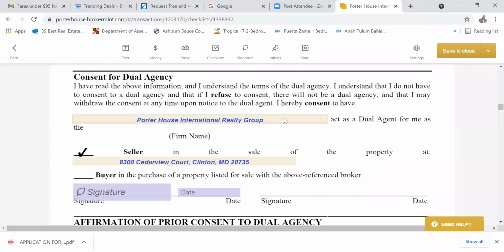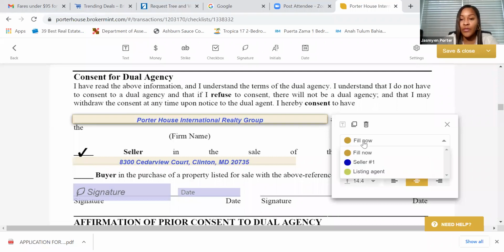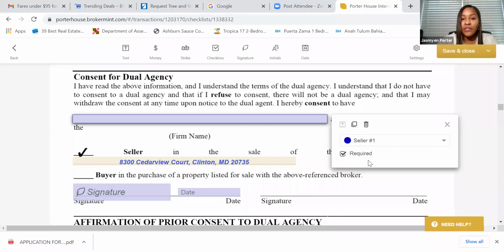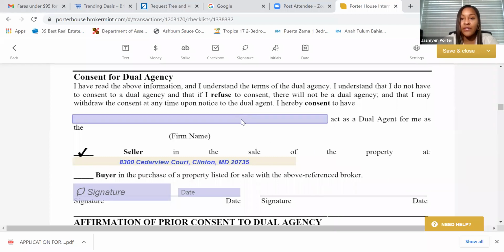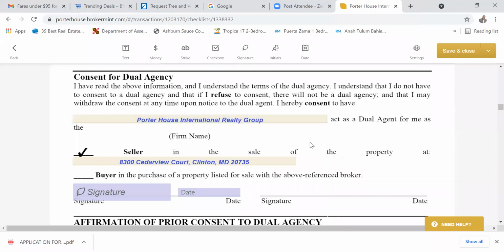All right. Because our information is already in the system, some fields are automatically going to populate with your information and your brokerage's information. If, however, like Anita is saying, there's a field that you want only your sellers to have access to fill in, such as your disclosure disclaimer, then you're going to select that field, and where it says fill now, you're going to assign that to the seller only. So the seller, when they receive that email, is the only one who is going to have access to fill that in. Okay, exactly, that's what you want to do. You got it.